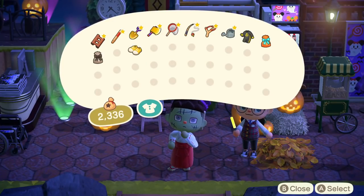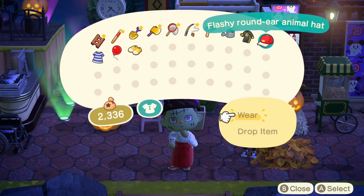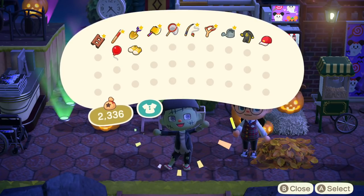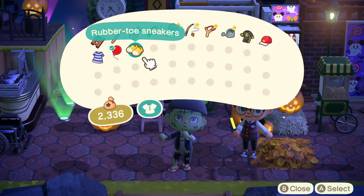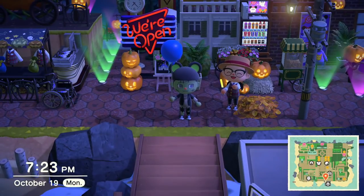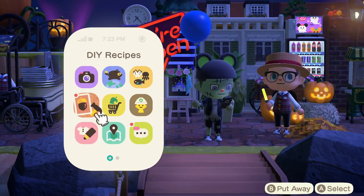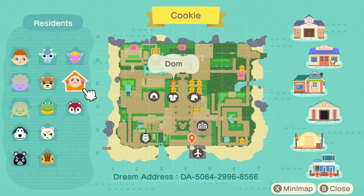All right, let's see what they've given us here. Oh, we got a balloon. Am I going to be walking around with the balloon? How am I dressed? Flashy round ear. Oh, yes. This is perfect. What? Look at my outfit. Wait, rubber toe sneakers? So cute. Oh my goodness. They're going to be leading me on the tour itself as a Disney employee. That's actually amazing. Okay, let's quickly check the map.